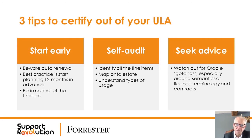So on the second step there, the self-audit, identify all the line items on your Oracle agreements and map them onto your estate. What people forget is that they have a number of licenses within the ULA, and then maybe they map it onto a system, and they forget that they've got these other licenses from an old system. The old system's not being used anymore. Well, those licenses, if they're still part of that ULA, you can map them onto a new system. These licenses that you've bought are not tied to any particular system, so you can use all those within your grant.